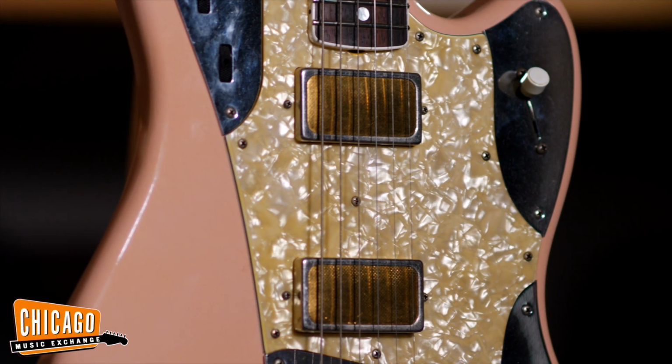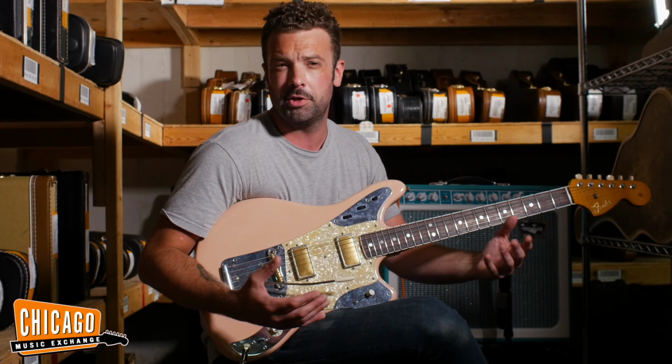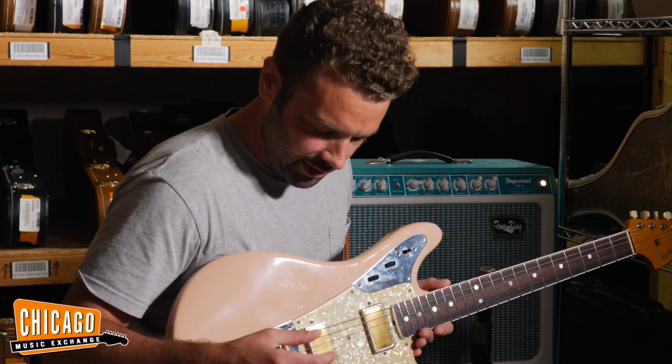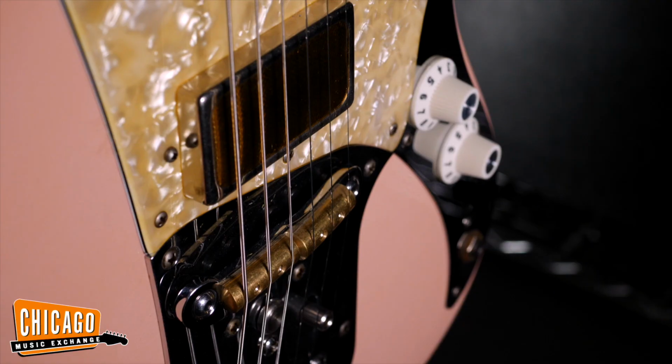You can get very much kind of Tele-ish tones, Jazzmaster tones. There's some Jaguar stuff in there too. Kind of just a mix of a whole bunch of mid-60s cool surfy stuff, and it lends itself to that type of music beautifully. But it also sounds great with overdrive. A lot of clarity when you're playing chords. You can hear all the individual notes.